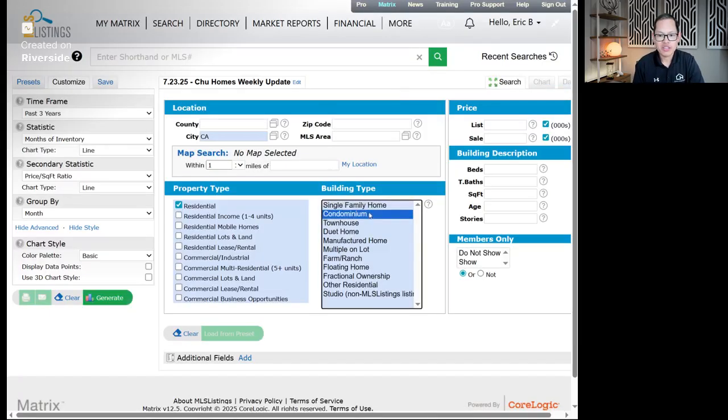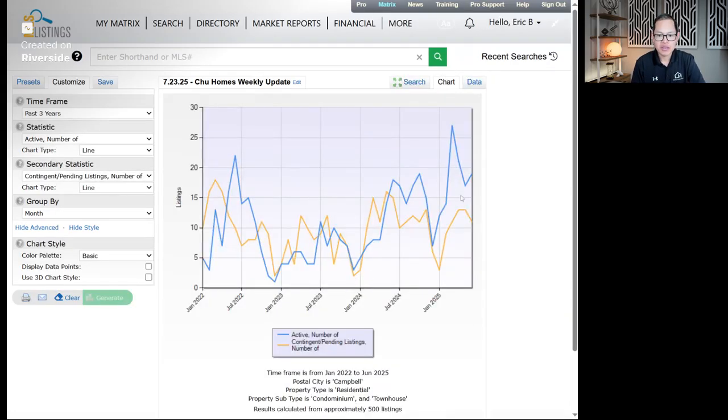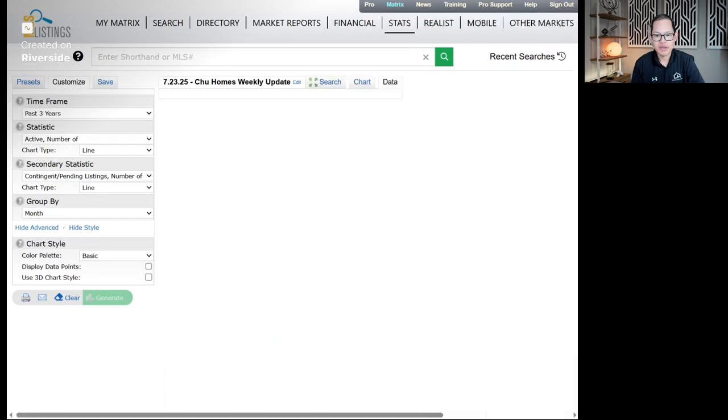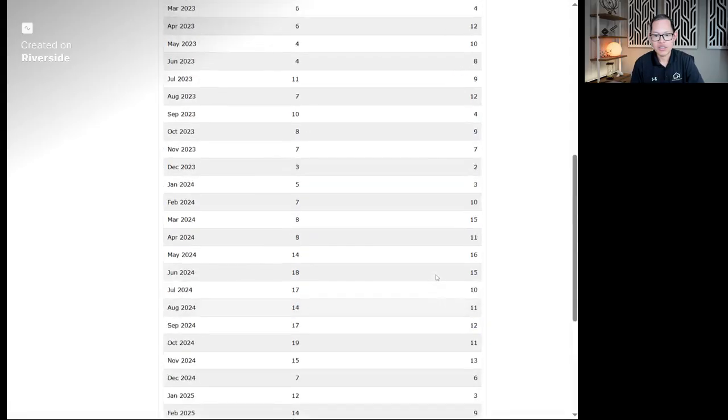Okay, now let's jump into condos and townhouses. In Campbell, we're going to start again with active and number of pendings. Let's take a look at that. We can see here it's jumped up, right? And the numbers are small. There are not too many condos and townhouses in Campbell. We can see here there are 19 and then 11 pending, right? 17 last month and 13 pending.